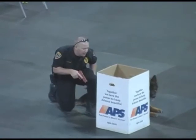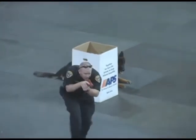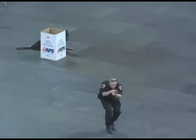See, now in the real world, what he's doing, he's keeping himself and his dog behind the cover as he's sneaking up on our bad guy who's stealthily hid back here behind the truck.